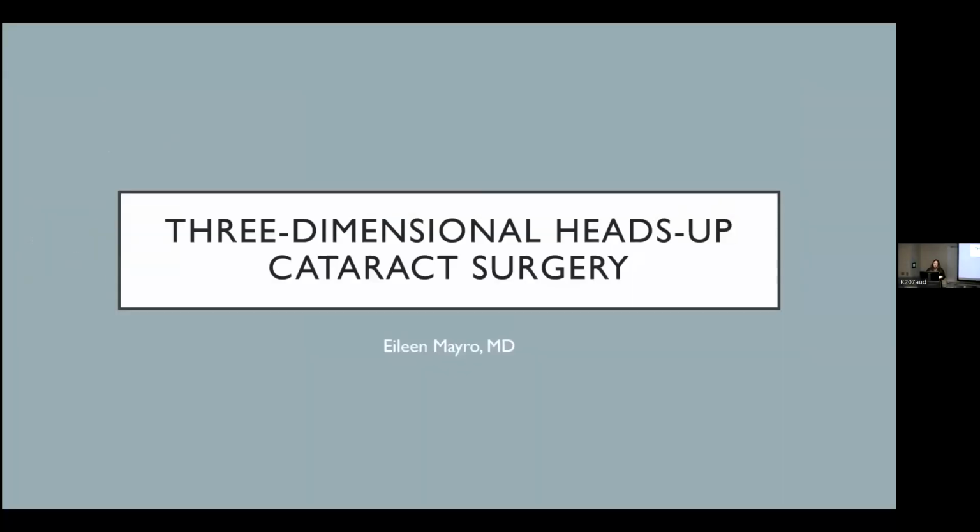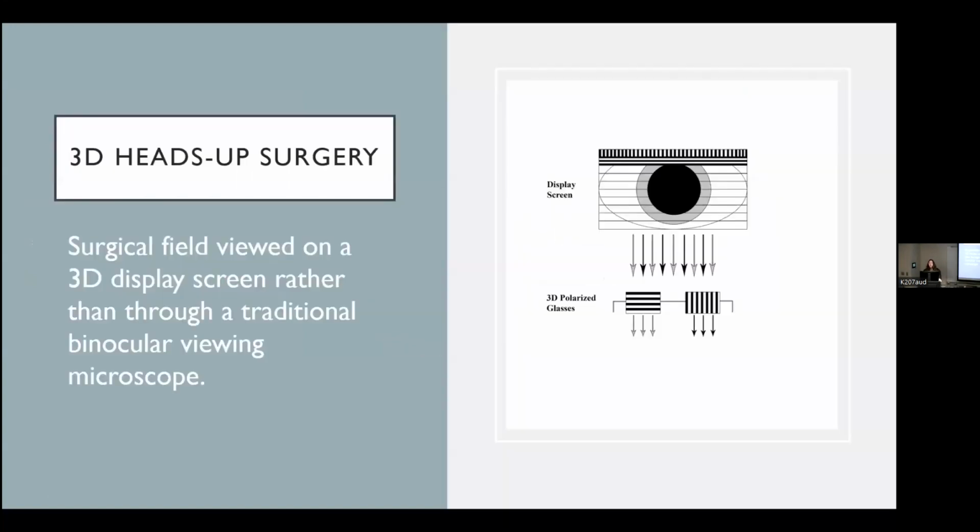So this presentation will be based on a review paper that Dr. Wozniak and I wrote about three-dimensional heads-up cataract surgery for the journal Advances in Ophthalmology and Optometry. So essentially, what is heads-up 3D surgery? It basically involves a surgical field viewed on a 3D display screen as opposed to through a traditional binocular viewing microscope. And it's called heads-up because it's thought that you have more positional freedom as you're not constricted to the viewing scope.